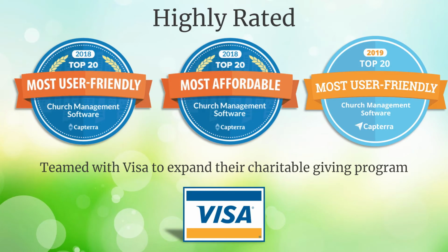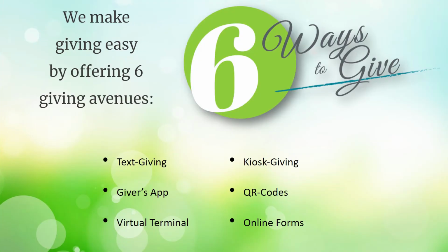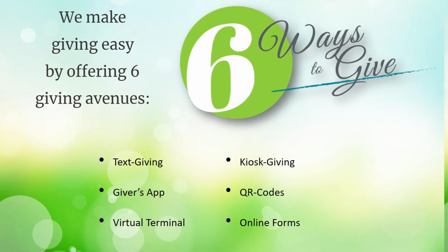Continue to Give is highly rated. We have a lot of great reviews. We've been winning a lot of awards, and we've even been working with Visa to expand the charitable giving programs out there. You know that Continue to Give has 6 ways to give. We've got the text giving, the Givers app, the kiosk giving, QR codes. We've got a virtual terminal and online forms. So we make everything really easy for people to give. You've probably already seen this. This is one of the reasons why you're looking to resell Continue to Give.